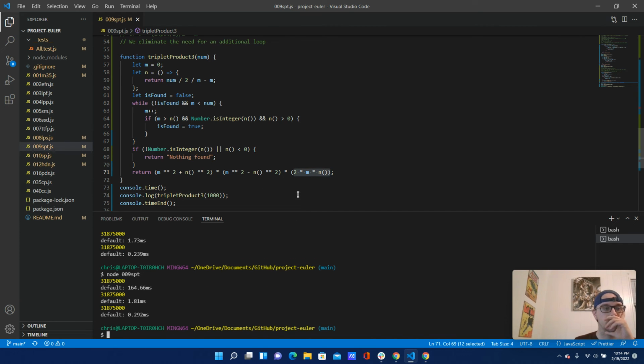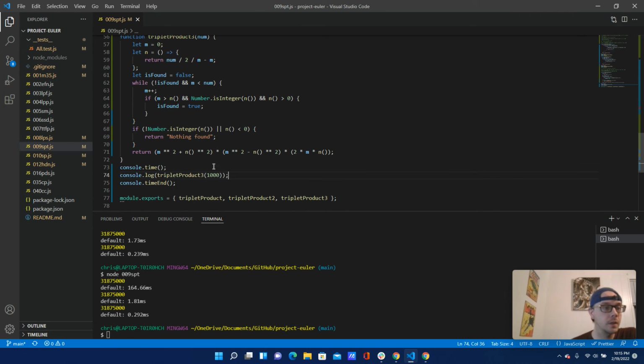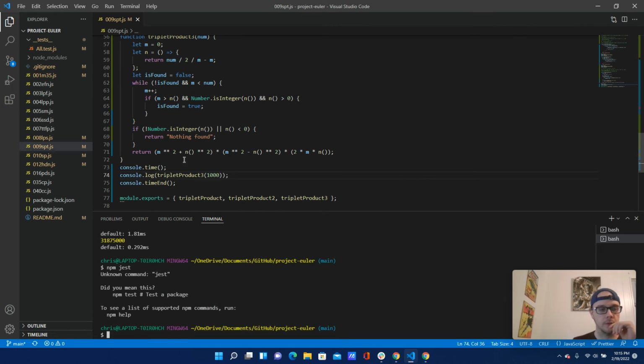We can even try different values. Instead of trying different values over here, though, I thought maybe it would be interesting to run a little bit of Jest. This is a testing framework or a testing tool that you can use within Node. You just have to install it with npm. You have to obviously install Node first.